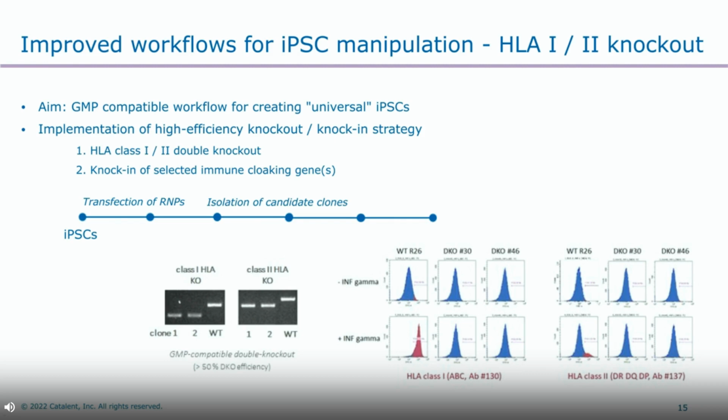The data here shows you the double knockout of HLA class 1 and class 2 in the context of creating so-called universal iPS cells. It shows that we've successfully isolated homozygous double knockout clones, and the FACS data here on the right-hand side validates that. The wild-type iPS cells, upon stimulation with interferon gamma, induce HLA class 1, but the knockout clones obviously fail to do so.